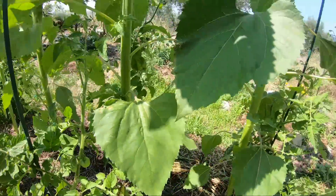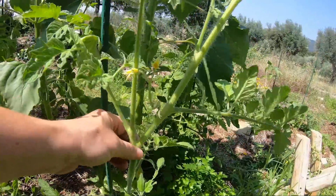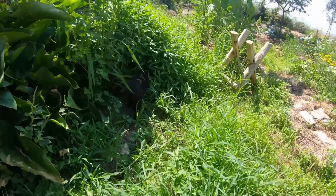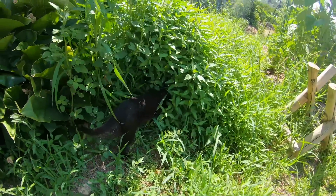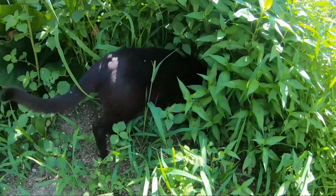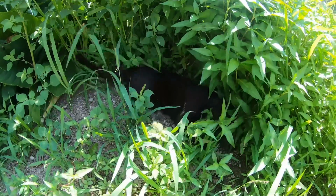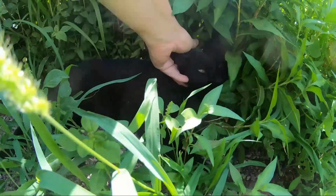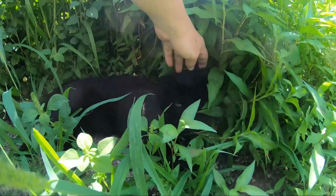I think you're supposed to maybe snip them off with a tool, but I usually just take them off with my hand. Oh, you're going in there, are you? Well, that's going to be weeded very soon. What's in there? Is that a good spot? Well, at least it's shady. Okay, cool. Well, I'm going to get back to work on the tomatoes.